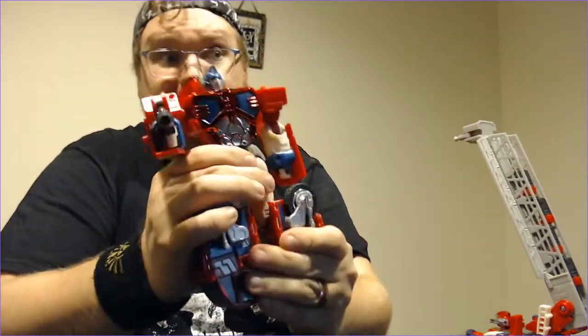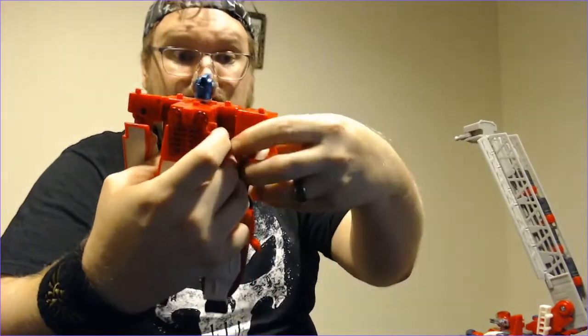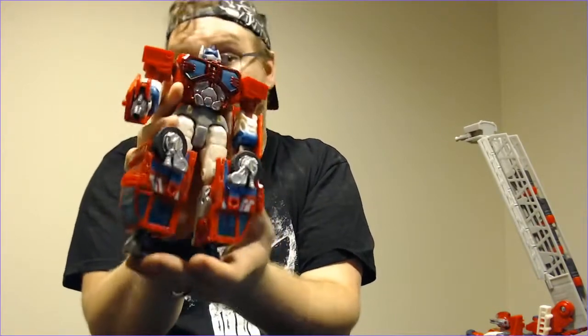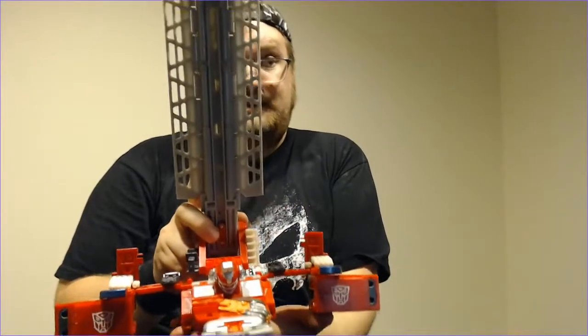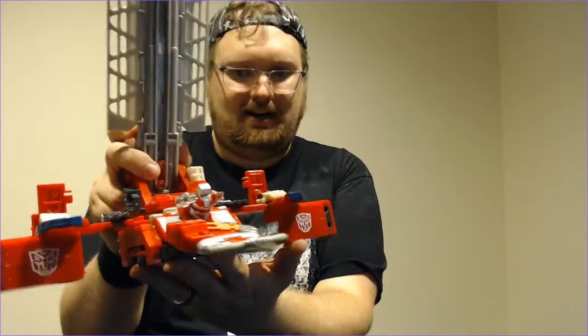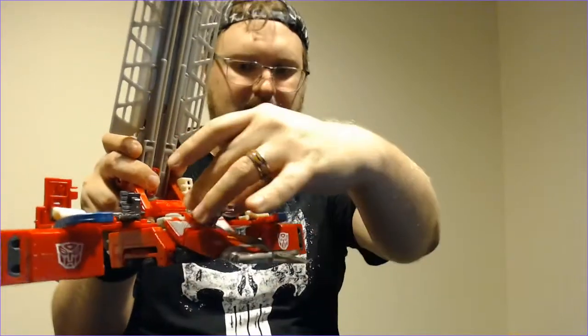So, all in all, the base robot on this guy is extremely poseable and very, very cool. But not just that, the back half of the fire engine turns into this defense base, which, yes, you can just see the super mode head hanging out right there. A little bit of a bummer there, but you get chrome there.